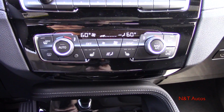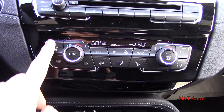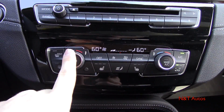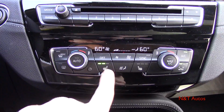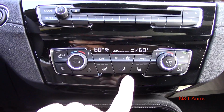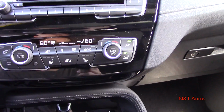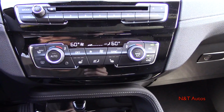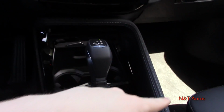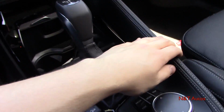Down here we have a dual zone automatic climate control, which is pretty awesome. We see that we have our quick access defrosters over here. Your temperatures are located on both of these knobs. We have 3-stage heated seats for both the driver and passenger. Fan speeds over here, and then your different modes are right here. We also have our AC, whatnot over here. The recycling as well. Really cool design coming from the back of the center console there. Back to the rotary controller over here. It's all lined with this nice soft leather and stitching.